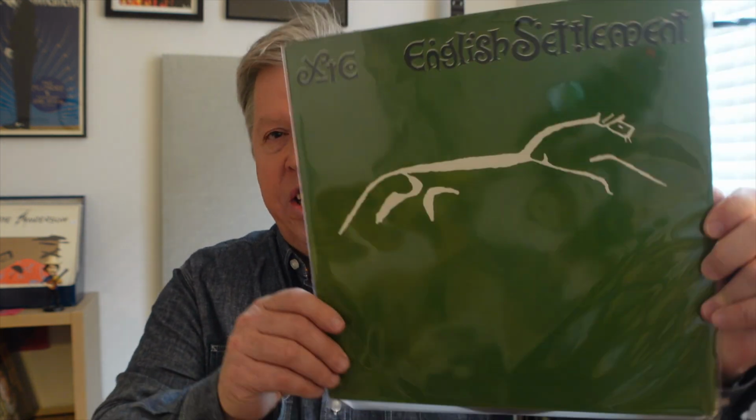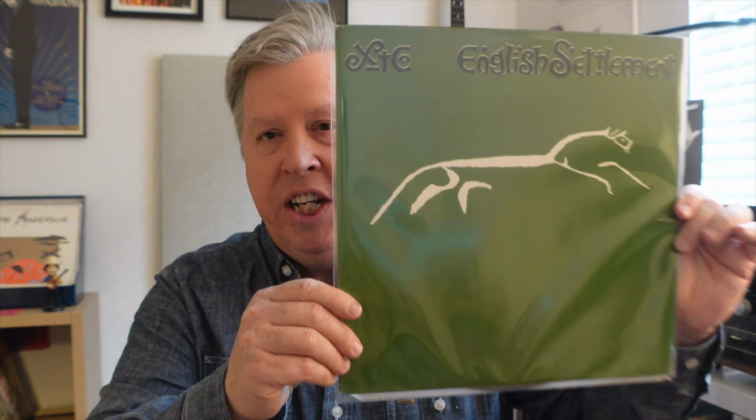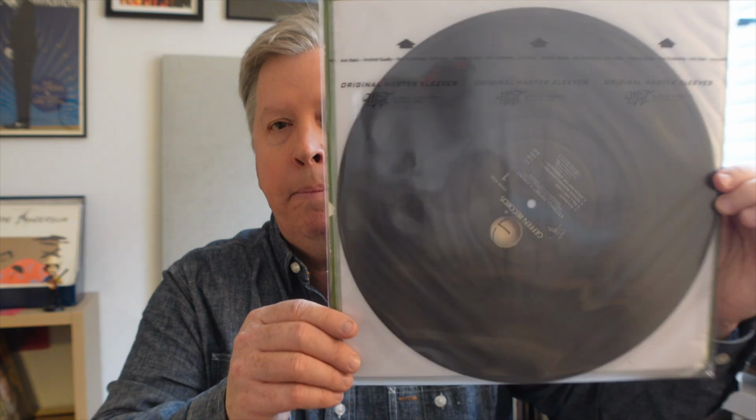Thankfully, in 1986, Geffen got the rights to XTC's albums and started a reissue campaign. This was, of course, after the huge success of Skylarking, and started putting things out properly again. But anyway, this is a fine sounding pressing if you can find it. It's not that easy to find.